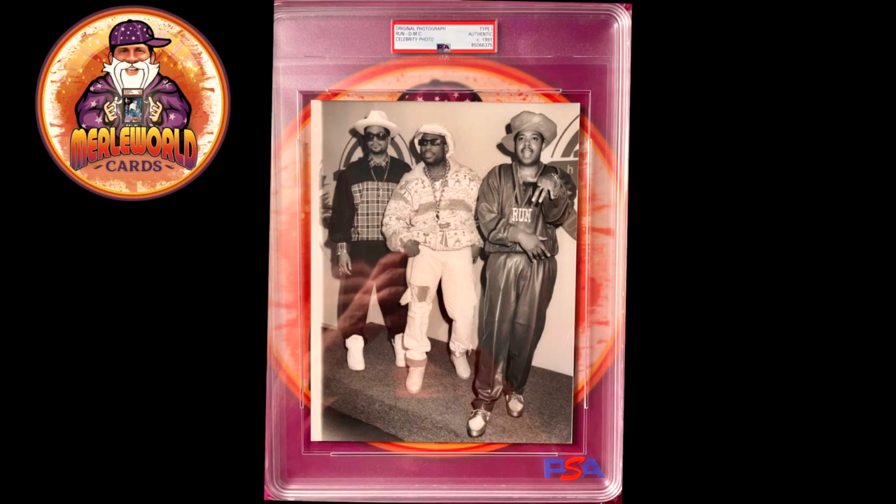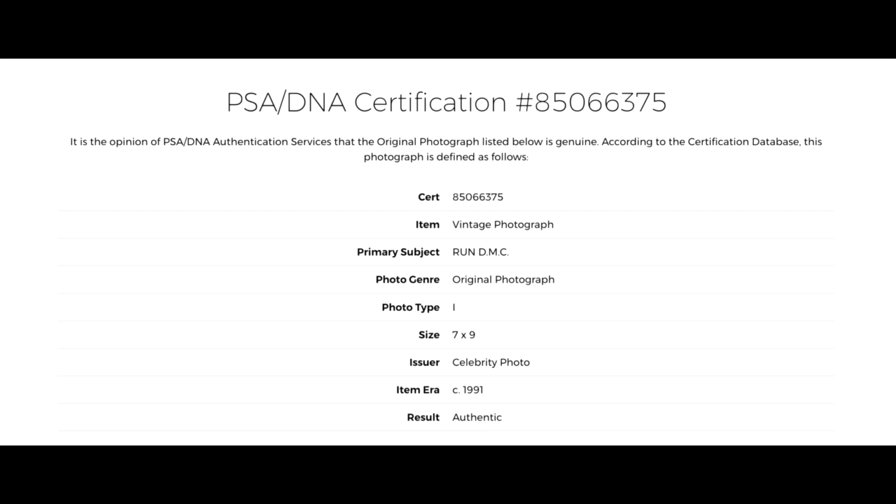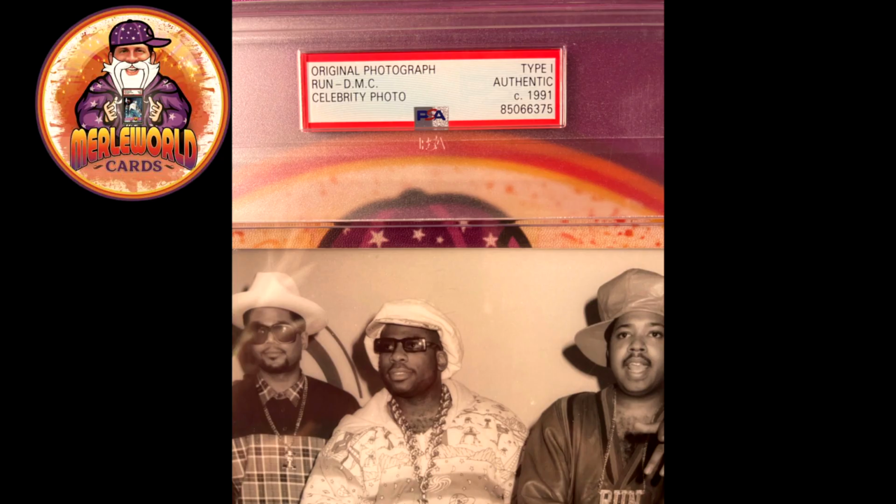Run DMC, Public Enemy, Two Live Crew are all popular. And here is one of Run DMC. This is from 1991. There they are. I don't know what kind of outfits they're wearing. Run has got the funniest hat on. This is from the Soul Train Awards. This says a celebrity photo. Again, look, original photograph. All Type 1s are going to say original photograph.